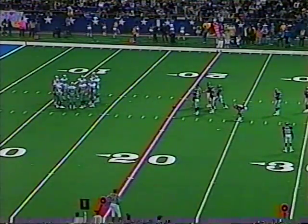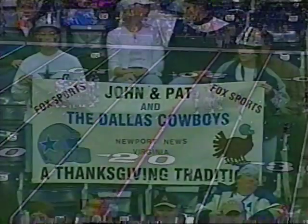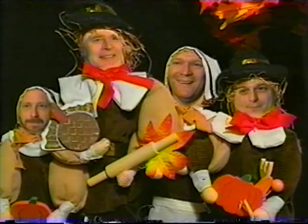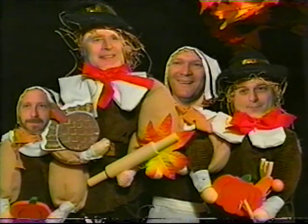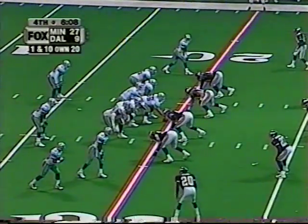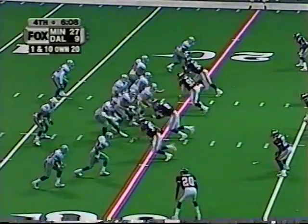Happy Thanksgiving, everybody, from Fox. Boy, what a production that is. That's up here in the booth with us. Yeah, those are the guys up here. I was overcome by the talent. Look at that decoration. Their faces. Nellie's got to get a haircut. I've thought that for some time.